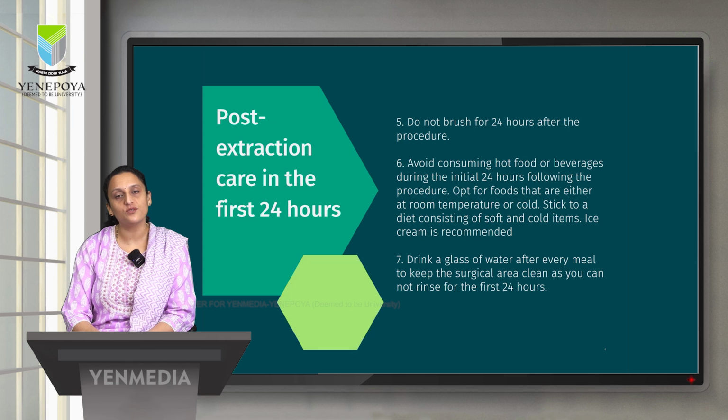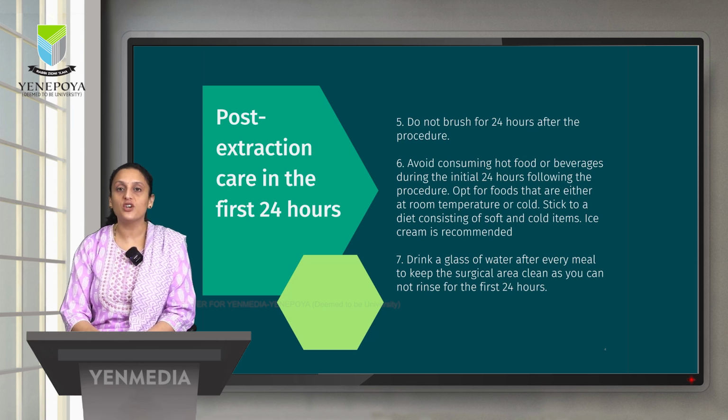Try to drink a glass of water after every meal, because you're not allowed to spit out or rinse your mouth for the first 24 hours. So it is very important to keep the oral cavity clean. Any food debris in that area, you can drink some water and wash it down, but please remember not to spit.